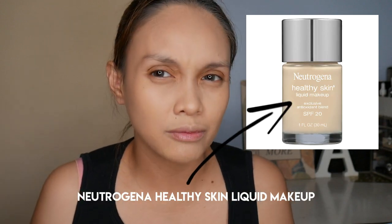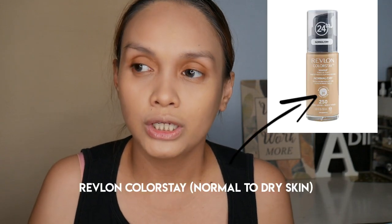Yung pinaka-dewy na na-try ko is the Neutrogena Healthy Skin Foundation. Is that what you call it? Nalimutan ko na. Pero I'm gonna put a name here, the actual name here. That one, pag yun talaga yung gamit ko before, super dewy ng face ko and super healthy looking siya. Also, the Revlon na foundation for normal to dry skin, and si L'Oreal True Match na foundation. It's not dewy, but it's also not matte. So far, I'm liking how this foundation feels on the face. It's not heavy, it's not tacky, it's not sticky, which is something that I really like. So yeah, we'll see how this foundation works with other products on top of it.